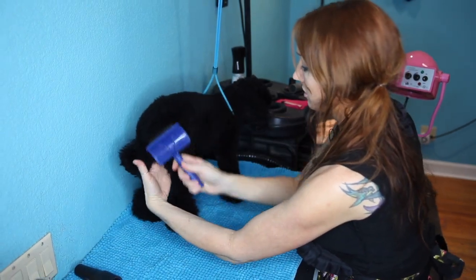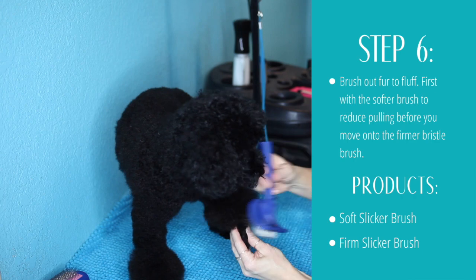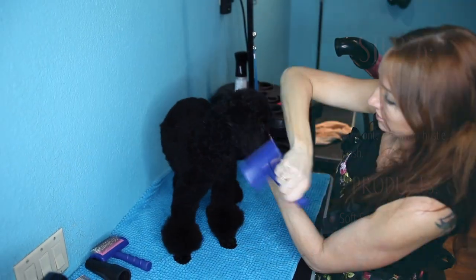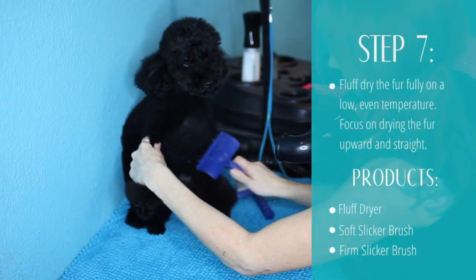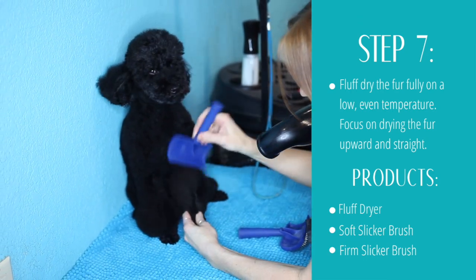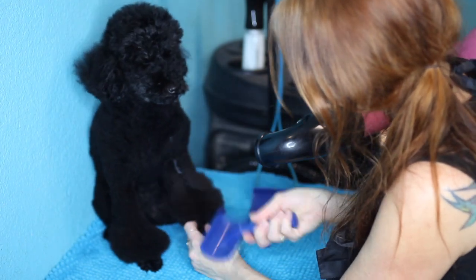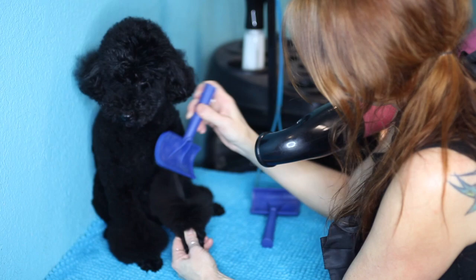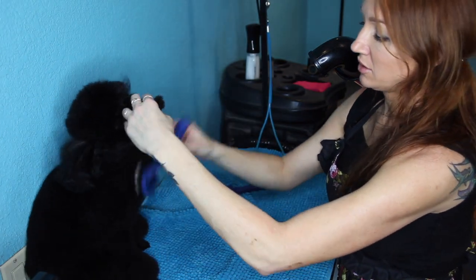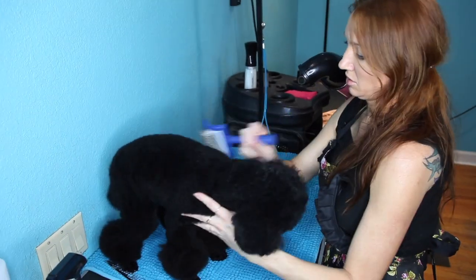Brush over her with a soft bristle so that I'm not pulling on her too much when I move to my firmer bristle. Closing up those hair follicles.